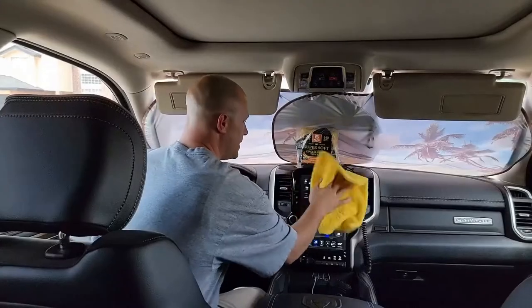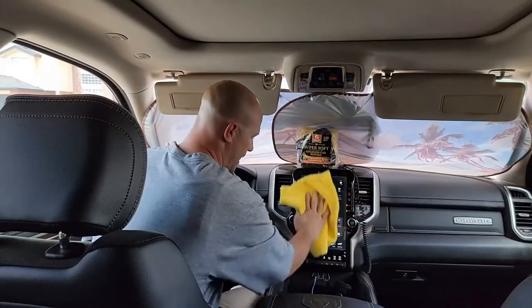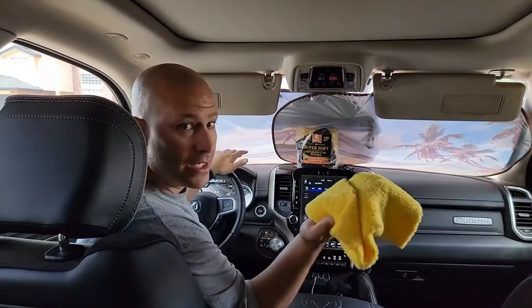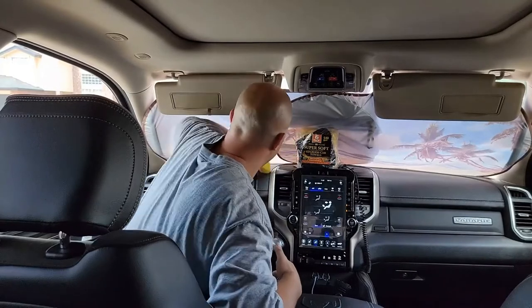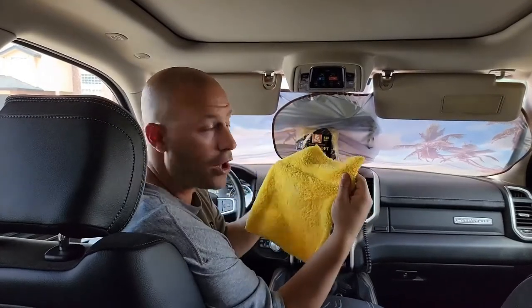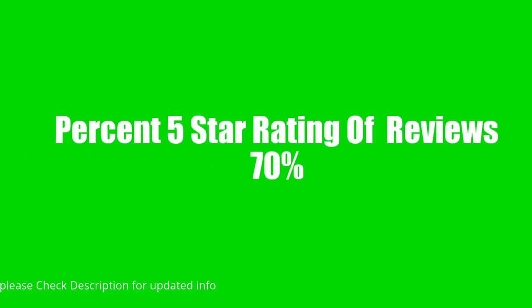This thing is magic. Look at that. I have a lot of dust right now, and all I have to do is barely touch the surface and it cleans it. It gets it. And by the way, I'm just using this cloth. No cleaners, no liquids, nothing.